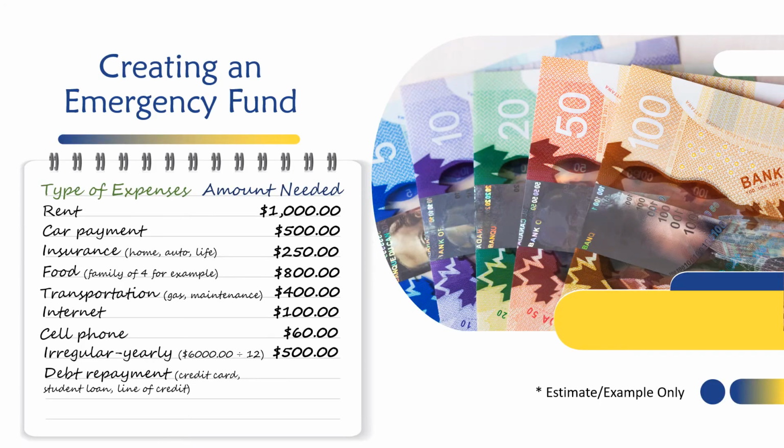And lastly, debt repayment also needs to be added to your emergency fund plan. Take a look at all your loans, credit cards, and lines of credit accounts and add these expenses to your plan as well. Remember that in an emergency, it's a good idea to reach out to your creditors to see what options are available to help you manage your financial commitments during difficult times. Debt repayment can include credit cards, student loan, or lines of credit, $500.